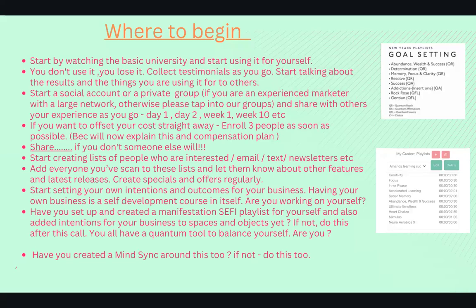Start a social account or a private group. If you don't like being out there socially, then maybe a private group, adding your friends and having your own experience in that private group. Share with others your experience.